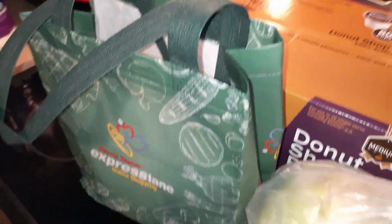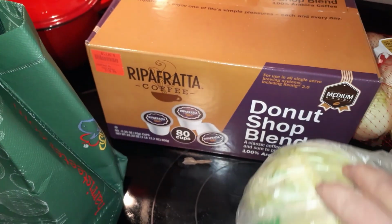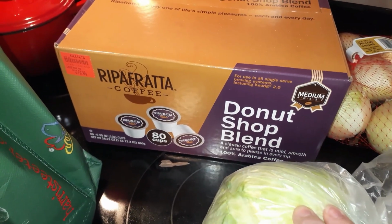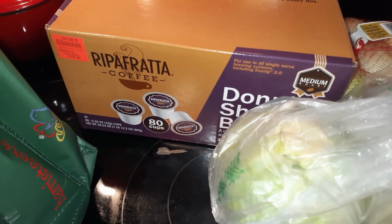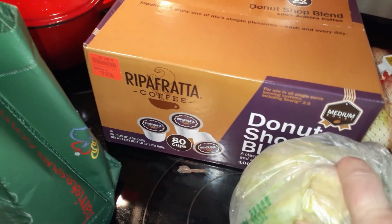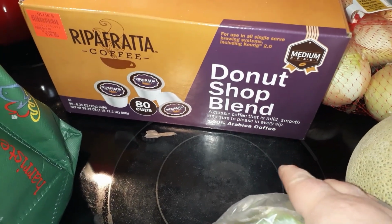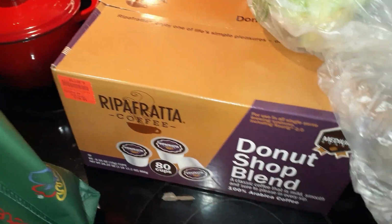Also, we got a goodie bag, and I hadn't looked at it, so we're going to open it together. But let me show you. I got this referral coffee, donut shop blend at Ollie's. It's $10 cheaper than the Maxwell House or even the donut shop that you get at Sam's. So for $10, I was willing to try it. It says right there, mild and smooth and sure to please. So we're going to give that a go.